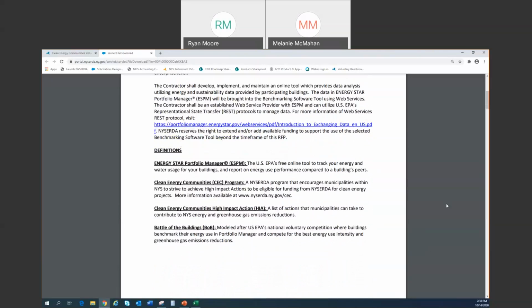I'll just quickly go through the tasks that are listed in the statement of work. So, like I said, task 1 was software tool configuration and implementation. Task 2 is training and customer support. Here we're looking for maybe a half-day training to train NYSERDA and our consultants on this tool. And we do expect some customer support in case any of our consultants have questions using the tool. So we might need support on an as-needed basis.